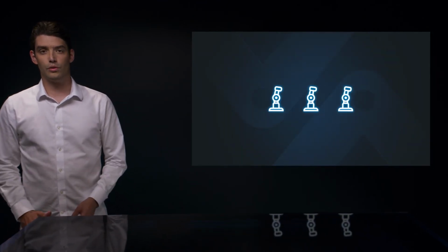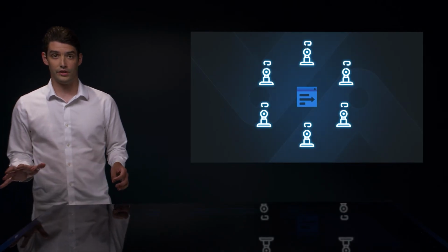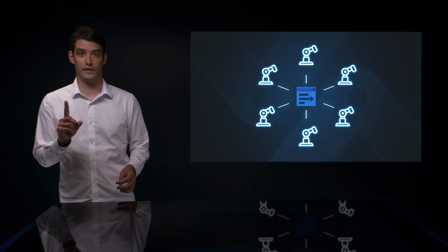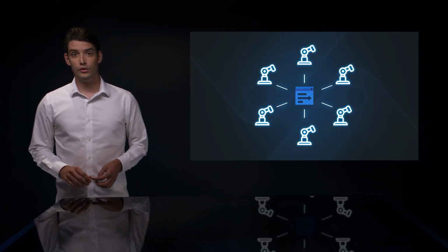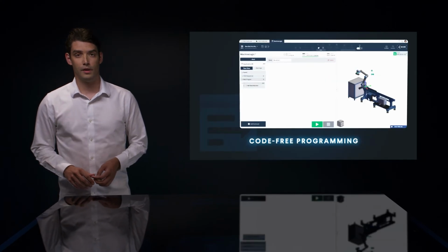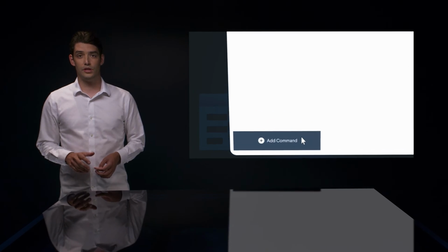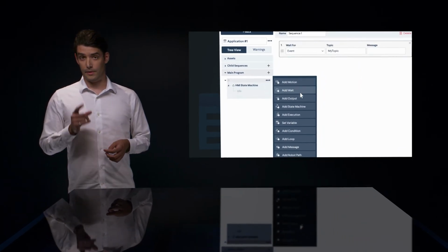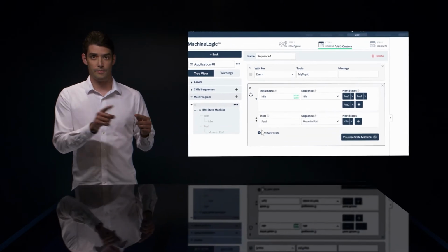When it comes to robots, each brand typically has its own programming language. With machine logic, robot-specific programming has become a thing of the past. You can program any robot of the Vention ecosystem within a single interface. Another tool to further simplify your program is our newly released state machine instruction. Less loops, less conditions, and less complexity. With the state machine instruction, you can associate a machine logic sequence to a state and define its transitions.